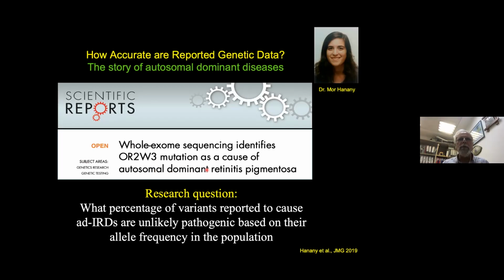However, since I did my first postdoctoral fellowship on olfactory receptor genes, I knew that OR2W3 means olfactory receptor, and that 75% of our olfactory receptor genes are actually pseudogenes. They lost their function, and we actually are losing our sense of smell along evolution, maybe because we are gaining better visual function. But anyway, it was clear to me that when you are analyzing olfactory receptor genes, you are likely to find sequence changes that might be interpreted as pathogenic mutations, and that this has nothing to do with retinitis pigmentosa. So we wanted to ask the question, what percentage of genetic variants that are reported to be responsible for a disease are actually pathogenic?